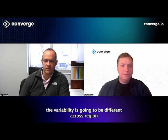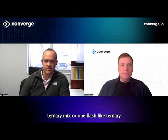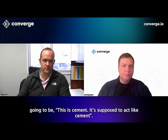In the next 2 years, I probably see a lot more incorporation of innovative cements. And obviously, as we go to 1T cements, where you're using two or more pozzolans inside of a cement, the variability is going to be different from region to region. So the ability to understand what a 1FS ternary mix, so one fly ash slag ternary mix, versus a one limestone slag mix, and how those individual materials perform. If we don't digitize or we don't actually have trackable performance, we're going to end up in a situation where we've got 15 or 16 different types of cement variants based on the pozzolans used versus the carbolumets and the carbosilicates. And to the finisher, it's going to be, this is cement, it's supposed to act like cement. Well, it's not exactly the case.